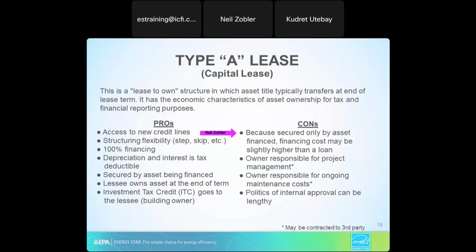Because it's structured only by the asset that's being financed, financing costs may be a little bit higher than a loan. As I mentioned before, the lender with a loan may have a blanket filing on all the assets of your organization. Very common. If that's the case, this energy asset could be excluded depending on how you structure the financing.